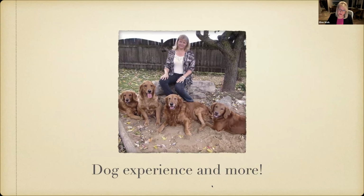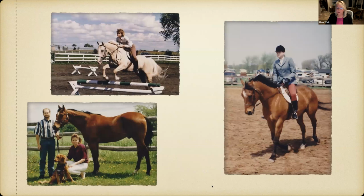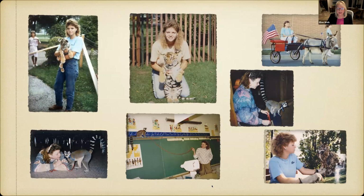So yes, I have dog experience and so much more, because my first love was horses. So these were my horses. Actually, the two bays are the same horse, but my Palomino I had in high school. And I also worked at our zoo in town for 5 summers. I developed educational programs for children. So I've worked with lions, tigers, and bears. Oh my. And as you can see, that was Frank, the owl, and some primates. I did school programs with the ring-tailed lemur. It was a lot of fun.